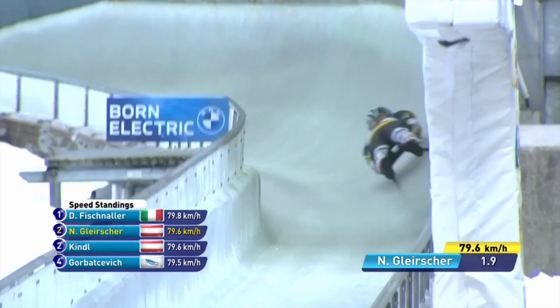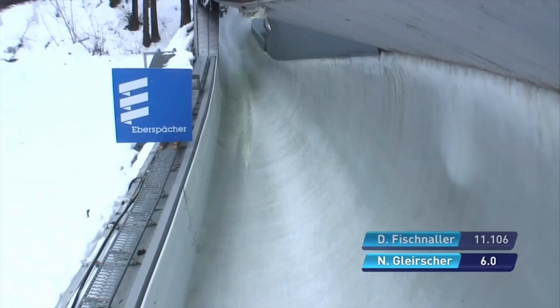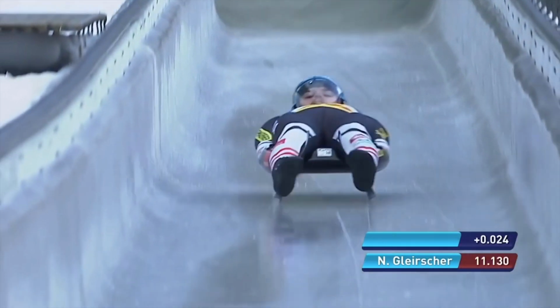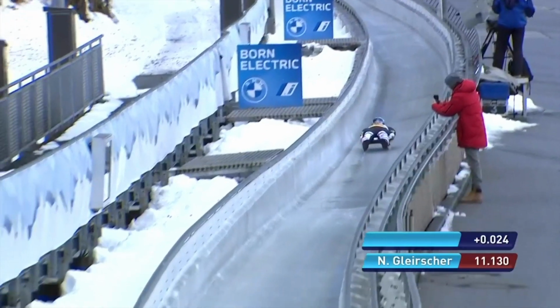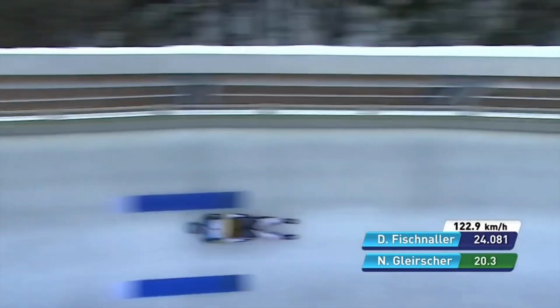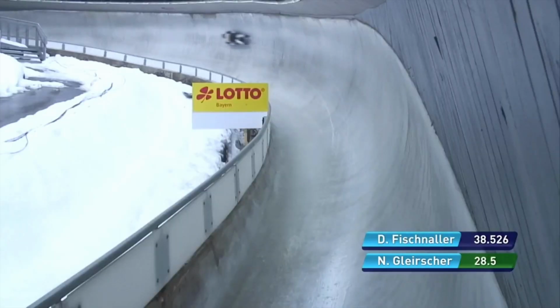His teammate Nico Gleisha now on course, and he's having issues. Yeah, a little offline there out of Leanon and Teufelsmüller. Looking like he's recovered through the S's here. Little bump off S4, but recovers really nicely. And you can see he's still behind. Oh, he's come ahead of Dominic Fischnaller as he comes into Kreisel. Much smoother chicanes there than his teammate.